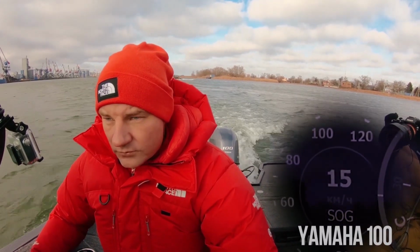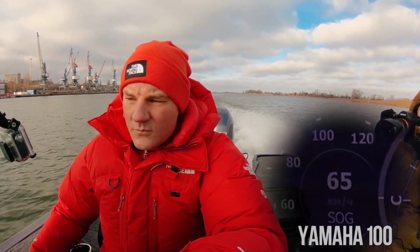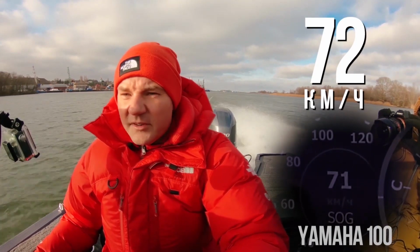Okay, let's go. Let's start to accelerate. Raise the hydraulic lift. That's about right. Let's start to increase our trim. 65, 67, 68, 69, 70. We're going at 70 kilometers per hour, and that's on a Mark 100 engine. 72 even, 71 to 72.